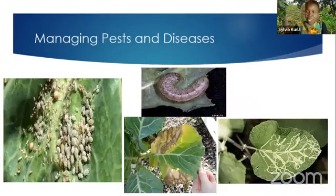Okay, so here I want to see how to manage our pests and diseases. Let's go through them. So these are aphids. This is very, very common. It's a very, very common pest. If you just look behind the leaf of your sukuma wiki or your green leafy vegetable, you'll find this small little, I don't know if they are friends of ours or enemies, all here sucking everything out of your leafy greens.